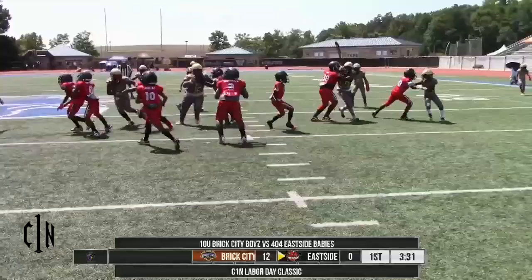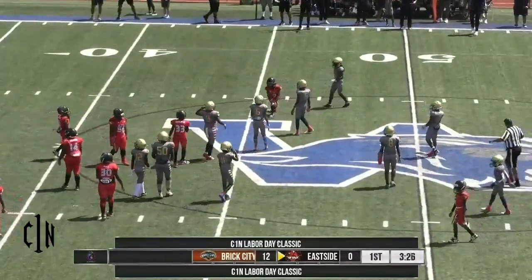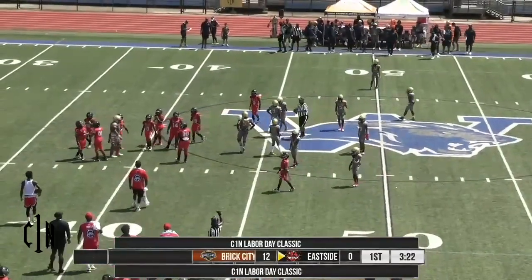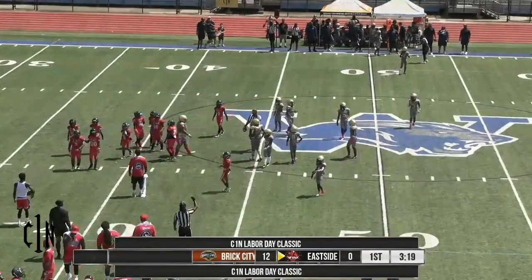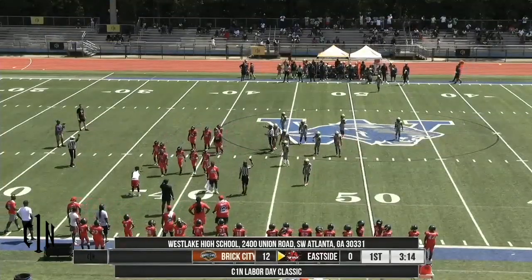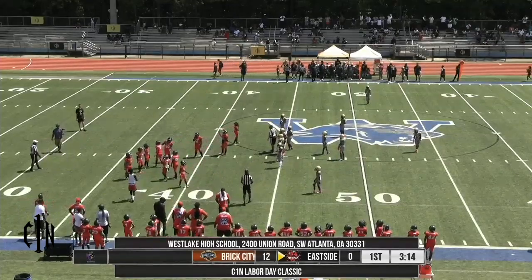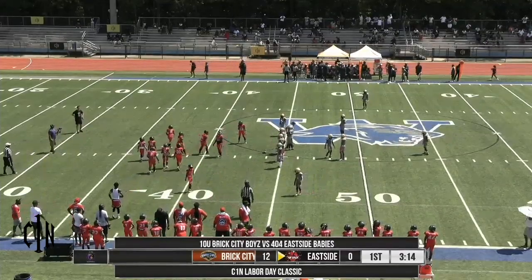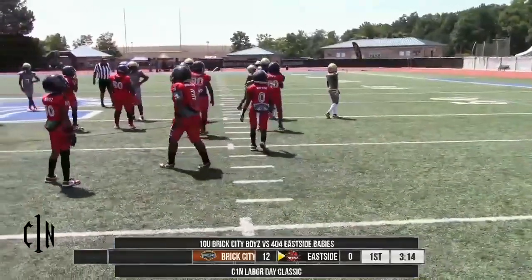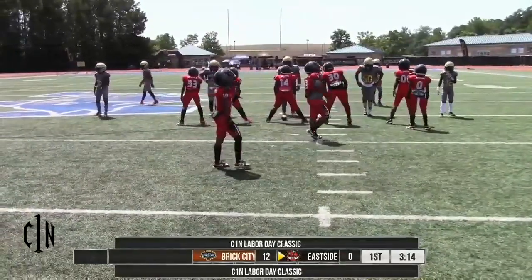Number 1 goes into motion. And that pass is incomplete. And that'll bring up 4th down. And I would be surprised. Now, if they go for it on this one, I will be speechless. I will be speechless if they do not elect to punt.